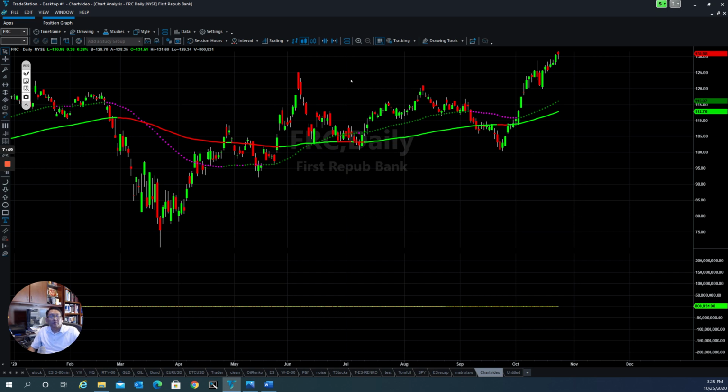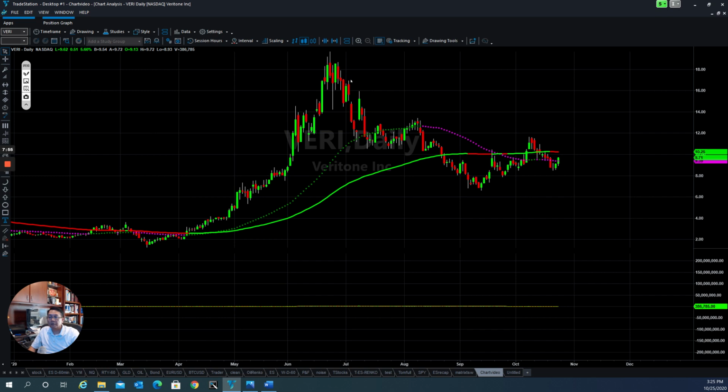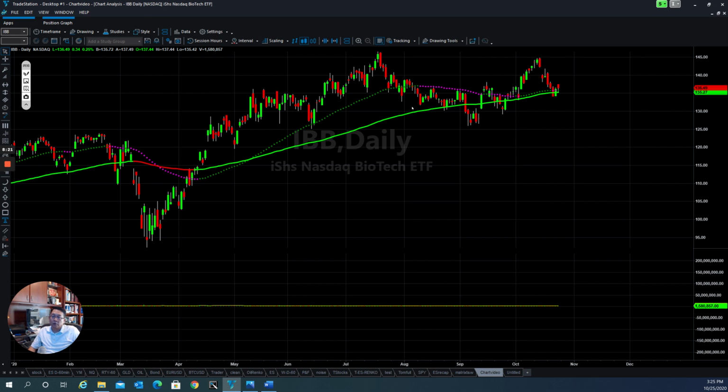In the business services sector we can see a couple of stocks also doing well, and they are trying to turn around, like Vertiv. That's one of them here. They were able to build a base, find support, and turn around. Square and PayPal, those guys went up and then people took some profit. Now they are trying to build momentum here to put it back up again. And the IBB, the biotech sector, also dropped down, found a support, and now is trying to put it back up to the upside again.